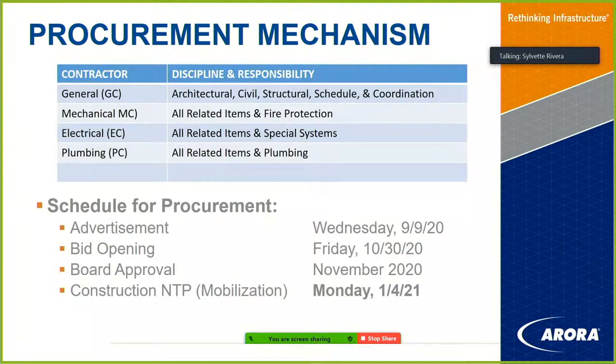This, as a reminder, is not just due to the grants, but just in general, a multi-prime contract. So we've got a general contractor, mechanical, electrical, and plumbing. We have gone through extensive revisions on the front end and general information to marry the responsibilities of these contractors to meet both the grant requirements, because there's a lot of issues with the grant, but also for the schedule and responsibility on costs related to scope of work. As you can see, it's a comprehensive scope of work. This at the bottom there is just a summary of the dates.